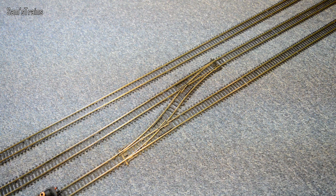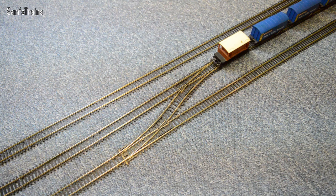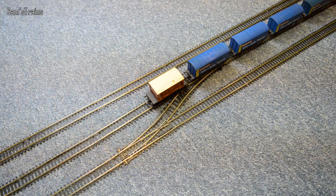Ooh, that was a bit rough on the points, but she's only an 0-6-0, so there are not many trucks or bogies to derail. All right, stop her there. Set the points back again, and let's reverse her if I can. Yep, there we go, so that you can see her up close.